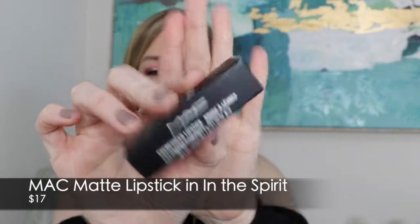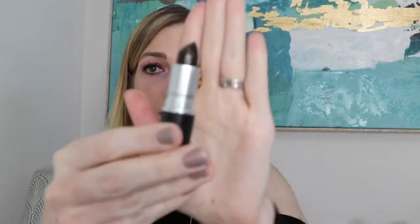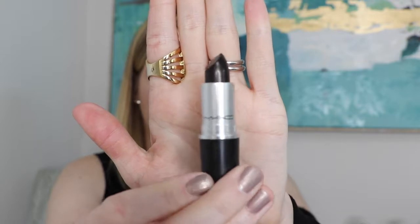So I appreciate that. I did get a MAC lipstick, but it wasn't actually in my press bag. MAC had a booth there, and they had some people in the crowd asking if we wanted a MAC lipstick, and most of us said yes. This is just a black lipstick, and I thought that would be nice to have, especially with Halloween or different looks. I mean, it's just black, but it's a MAC lipstick and it was free, so that's cool.